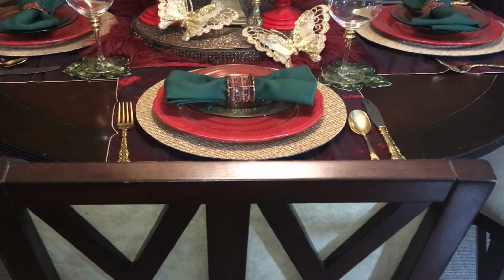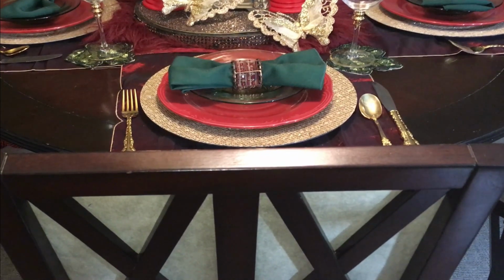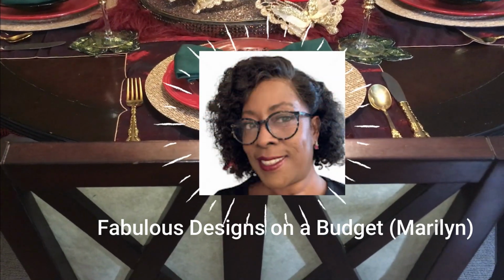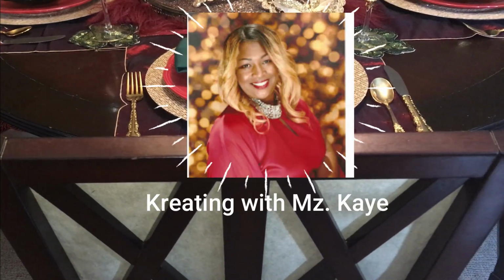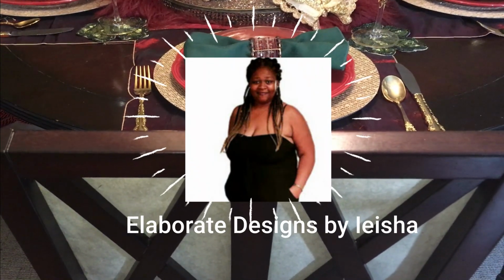I am participating in a collaboration today titled Traditional Christmas Red, Green, and Gold Tablescape. And the lovely and gracious host is Marilyn, and her channel name is Fabulous Designs on a Budget. And she also has two lovely co-hosts, and their names are Kreating with Miss Kaye and Elaborate Designs by Ieasha.